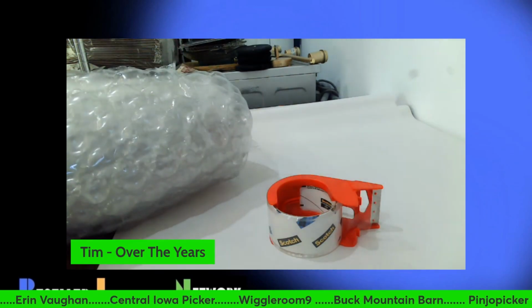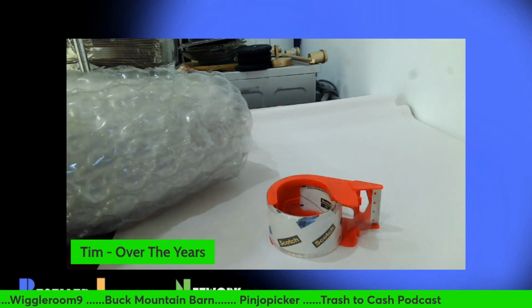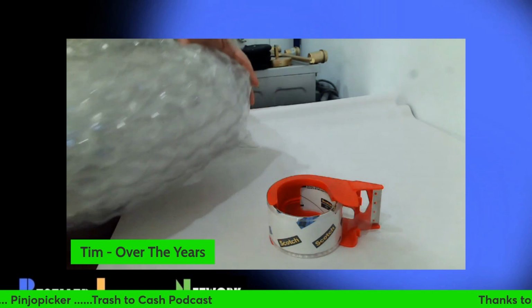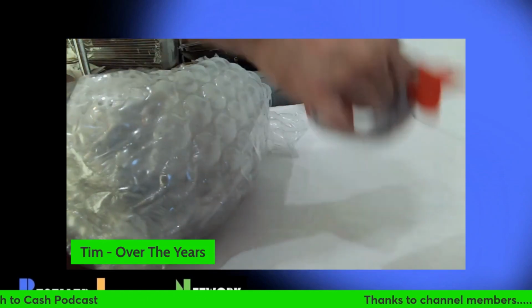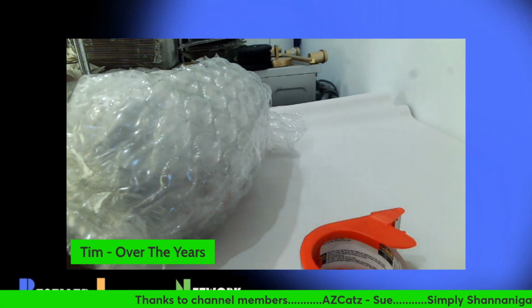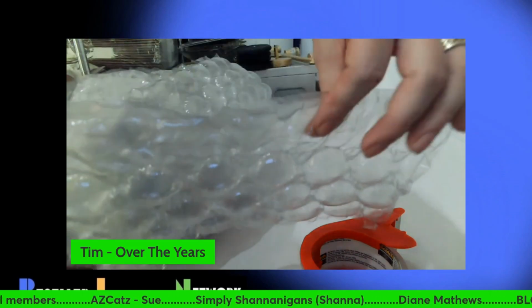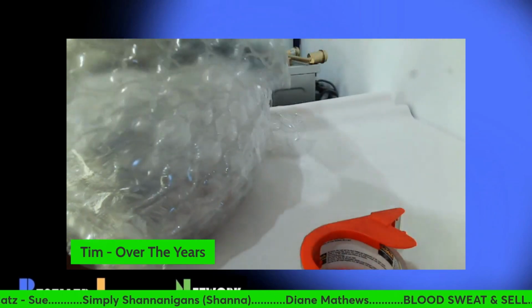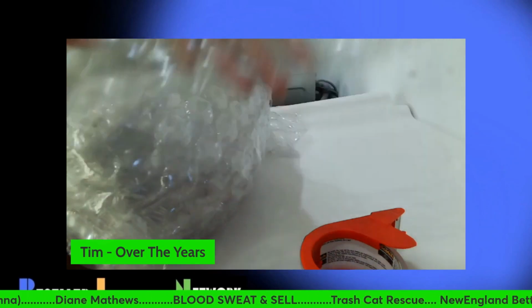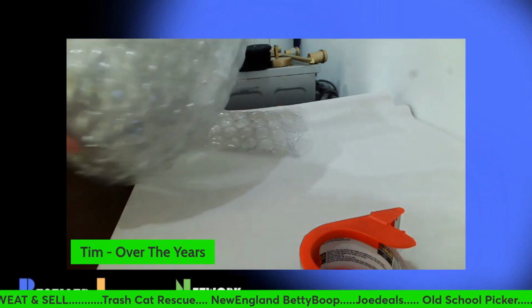Okay, now we're going to see if we can use one of these 3-piecers. Oh, yeah. 3-piecer should work fine here. And see what I'm doing is you see this one is missing a row here of bubble. So I'm just adding a piece of tape and I'm folding it over. So now we have 3 rows of good bubble. And you see this gap right here is a perfect gap for a 3-row piece.